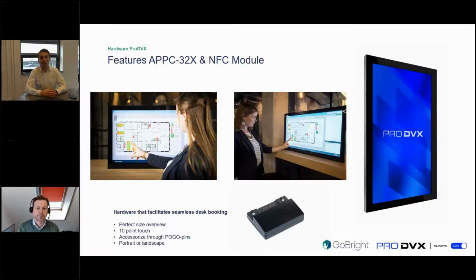So within the GoBright application, we've chosen to display this screen in a landscape solution, but of course with different offices come different floor plans. We also offer the option of mounting or creating a kiosk for these devices, which is in portrait mode. By having the option to flip or rotate the device, I think it gives a lot more flexibility to all of those end users out there. So I think that's most of the points covered for the hardware part. Please, Bram, take us to the next slide, if you will.